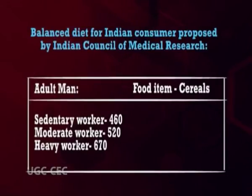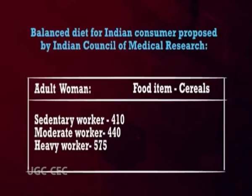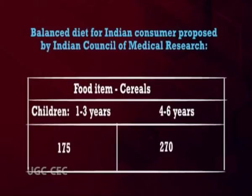The requirement of cereals for adult men is 460 grams for sedentary, 520 grams for moderate worker, and 670 for heavy worker. For adult women, it requires 410 grams in sedentary, 440 grams in moderate, and 575 grams in heavy worker. In children 1 to 3 years, 175 grams of cereals is required, and in children 4 to 6 years, 270 grams of cereals is required.